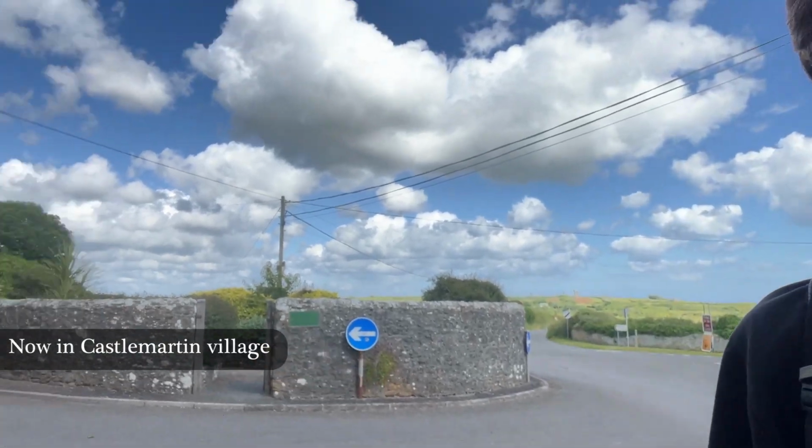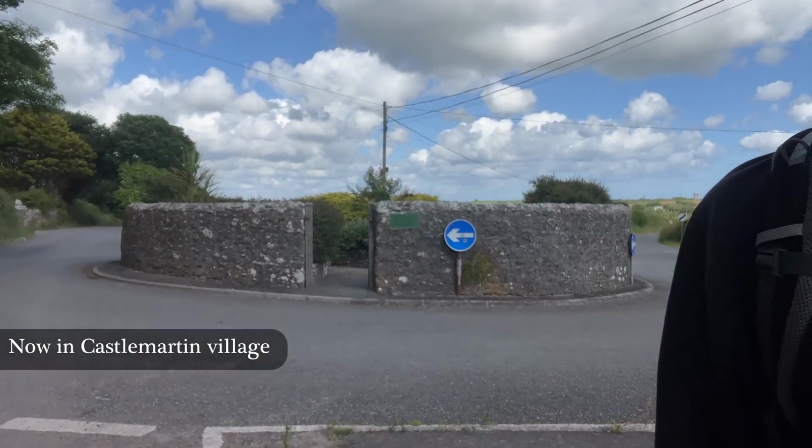This is possibly one of the weirdest roundabouts I've ever seen. Look at that. It's just a complete roundabout made of stone. That's because that wasn't originally a roundabout. Obviously today that's its purpose. It was originally the village pound, which is where if stray cattle got loose, then they would be taken and kept in there. And then if you owned that cattle, you'd have to pay a fine. So that's quite interesting, isn't it? But this is in the village of Castlemartin. We're now about to approach the church in, I don't know, 10 minutes maybe.